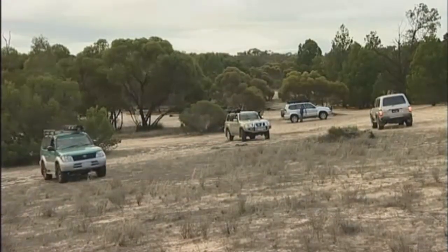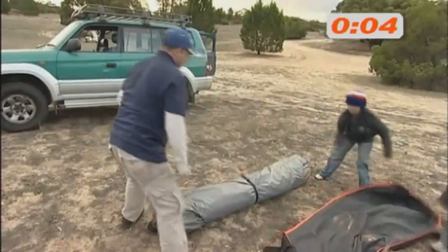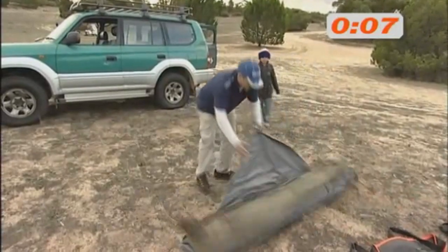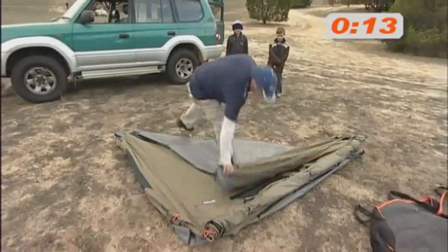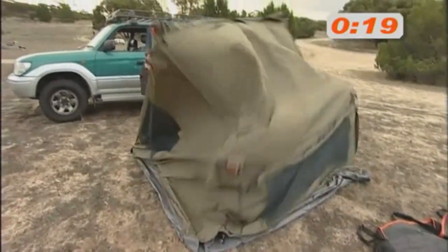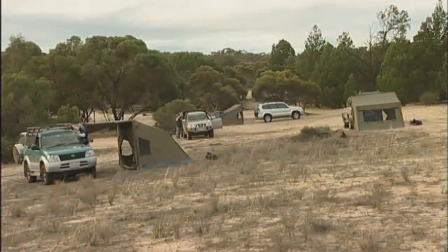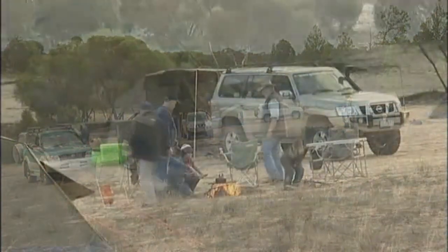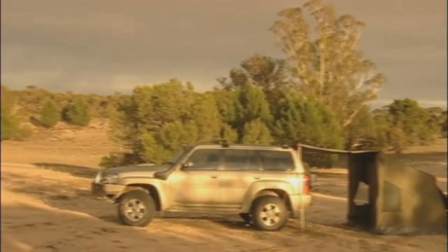Imagine getting to your campsite late in the evening and to be able to set up in seconds. Check this out. Now you'll have more time to enjoy the great outdoors and less time mucking around with the tent. Next day in the morning, when you wake up, there's no need to rush.